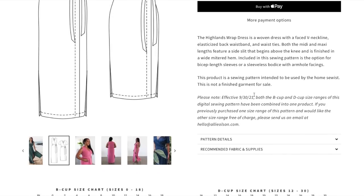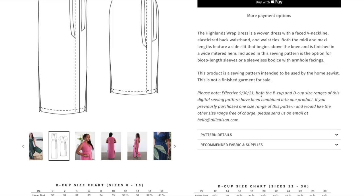As of last year, both the B and D cup size ranges of this pattern have been combined into one product. Oh, so she was selling them separately at first, and now they're all in one. I wonder if that was due to feedback or just logistics on her end. I wonder what that was about.